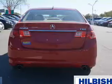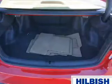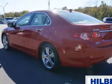The features include electric trunk, a spoiler, an alarm system, keyless entry, independent suspension, brake assist, traction control, stability control, anti-lock brakes, hill start assist.